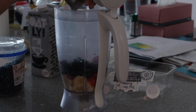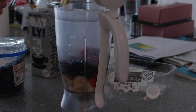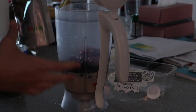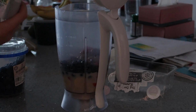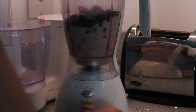Oh, here you see blueberries, frozen fresh berries, banana, and strawberries. Yeah, okay. Oatmeal goes in, some flax seeds go in, and when I say this is one of the best smoothies I've ever made, I am not joking.